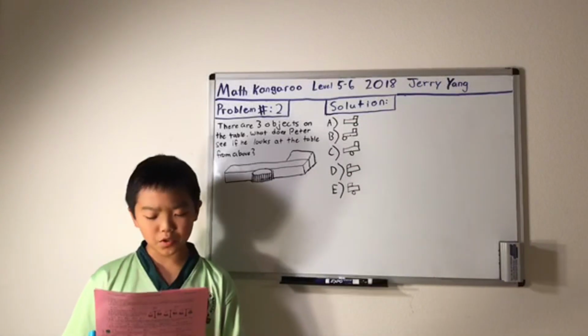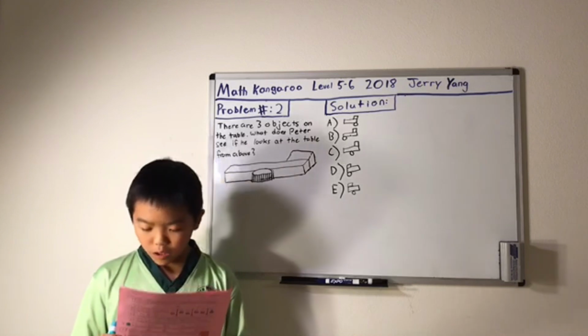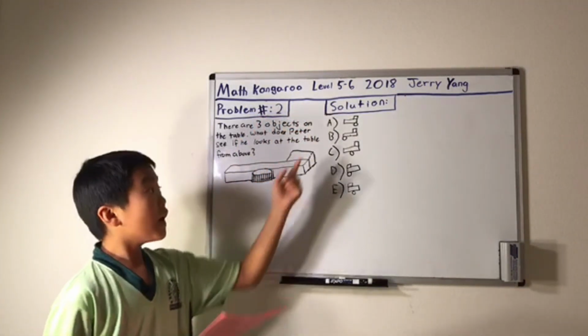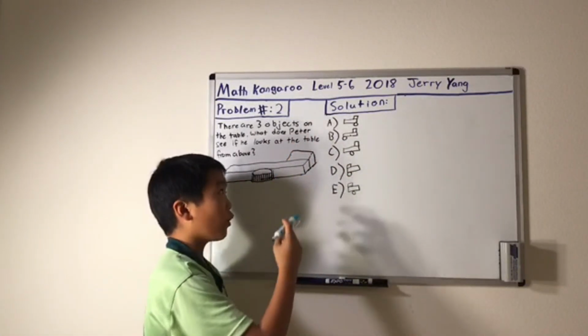Now, problem 2. There are 3 objects on the table. What does Peter see if he looks at the table from above? A, B, C, D, or E?